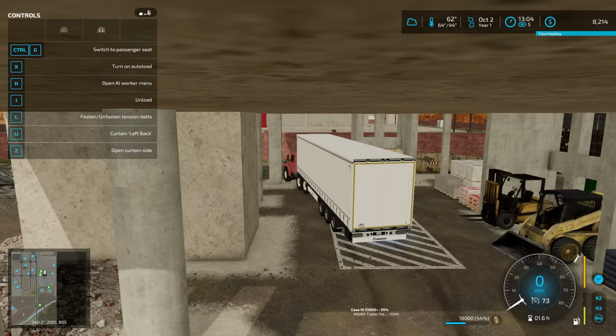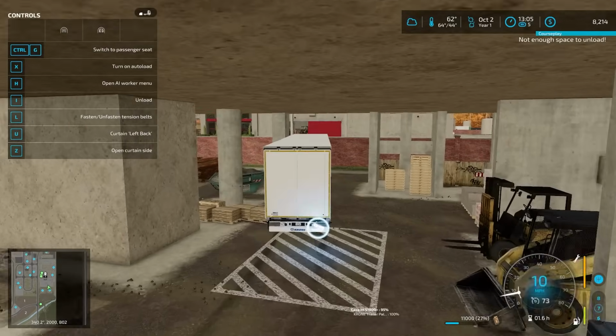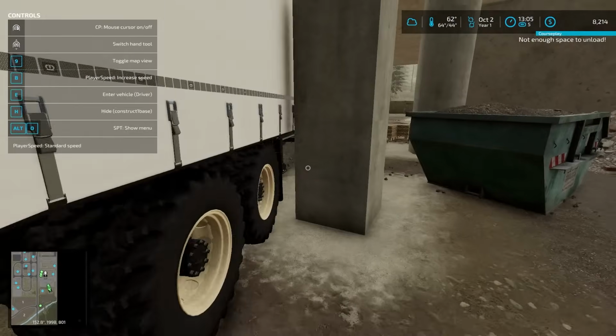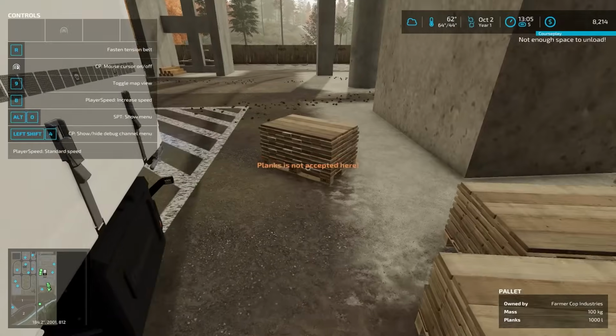I don't think... Well, we don't want to maybe do that. Let's see if this will sell them here then. I don't care if I have to manually put them in there. We have liftable pallets in, so it's not a big deal. Pallets not accepted here, or planks not accepted here.